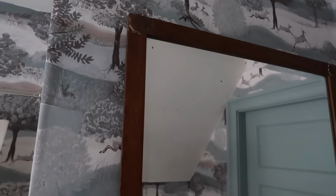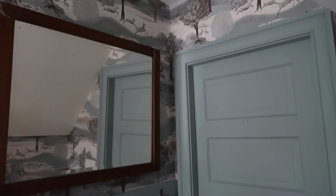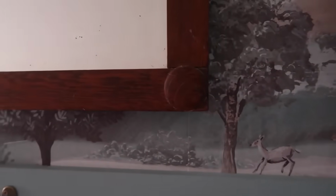And then above it I just found this antique mirror on Facebook Marketplace. Not the most functional because it's kind of high up. It's just the way that it worked out because of how high up the towel rack needed to be for the towels.